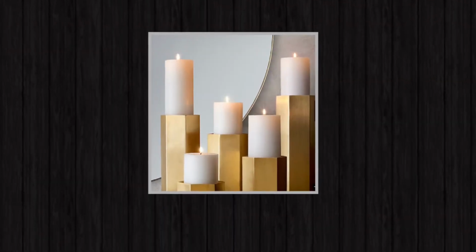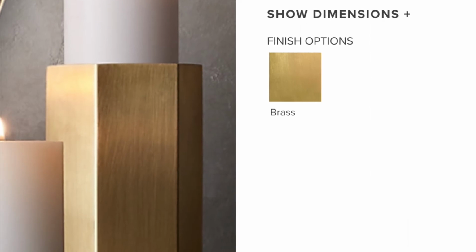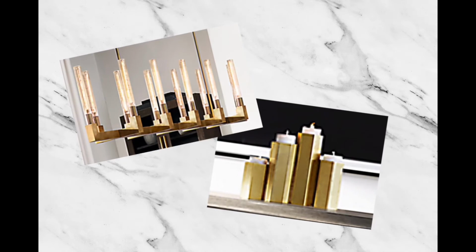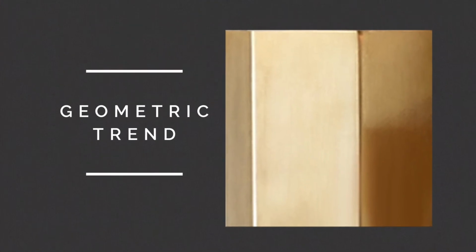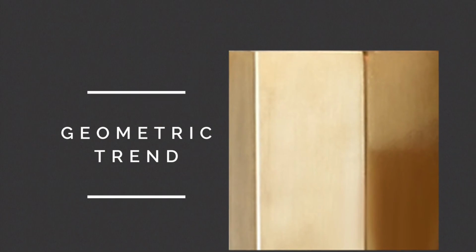The tablescape has two sections. The first is the Kline Hexagonal pillar candle holders. They're handcrafted by metal artisans. The gold in these candle holders and the gold in the chandelier really bring things full circle. I like the way they look together. And the hexagonal shape, this geometric feel, it's very modern, which complements the artwork very well.